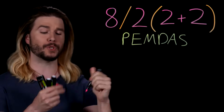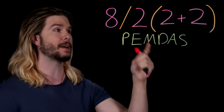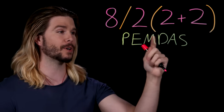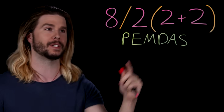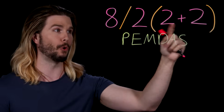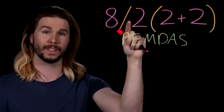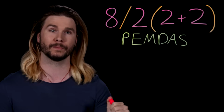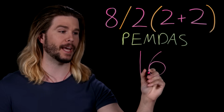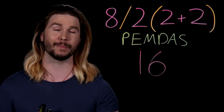So, if you do that, you operate within the parentheses first, you get 4, and then you read the equation left to right, prioritizing neither the M or the D, just left or right. And if you do that, you find that you have 4 here, then you have to divide 8 into 2, and then you have to multiply by 4. 4 times 4 is 16. And that is the most accepted answer to this mathematical problem.